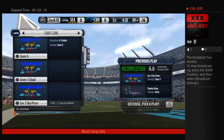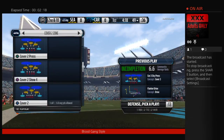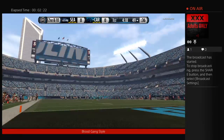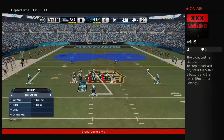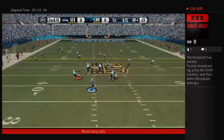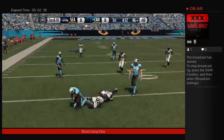Here's a look at the offense. And if they're going to win today, this group of wide receivers must go vertical. They must open up the game for the offense. The Seahawks go with the dime formation here on defense. Second and 10. Ted Ginn takes it in.